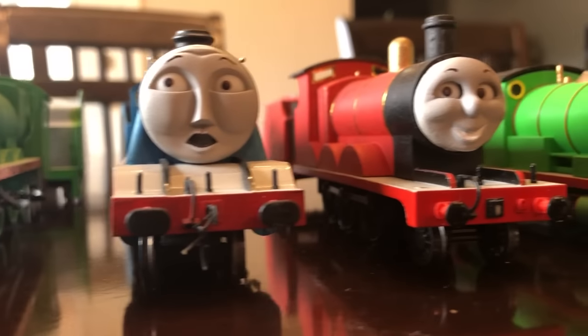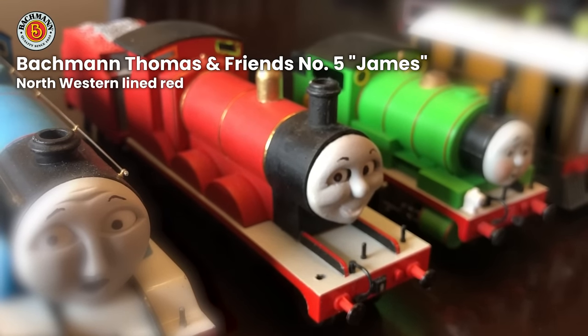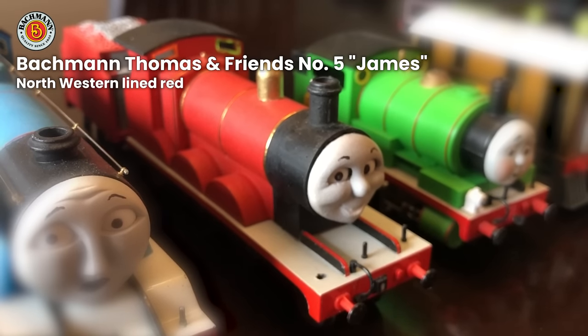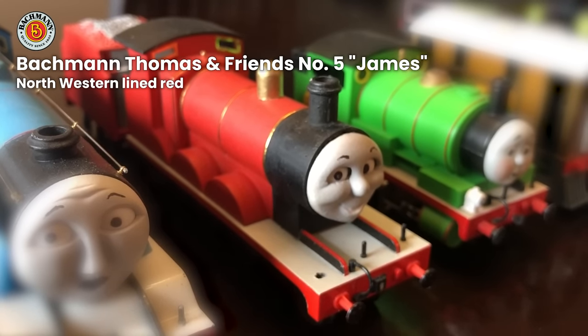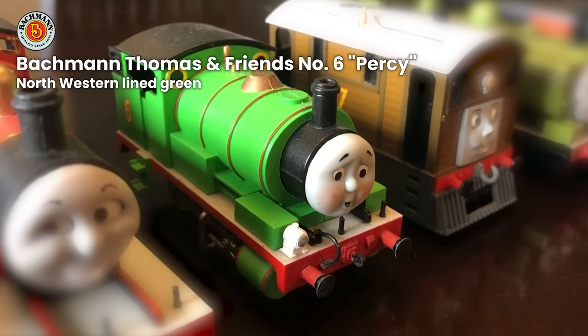Now here's James, who is also stuck in purgatory. He's currently using a face from the Tomy toy that I cut the eyes out of. We'll definitely be replacing that in future with something better. Here's Percy, with no real modifications other than a matte coat and a tired face from a wooden railway toy.